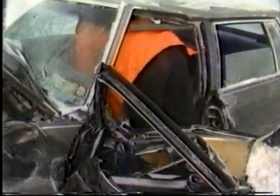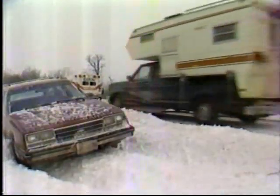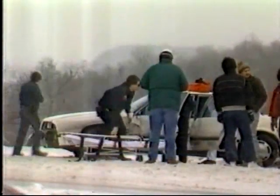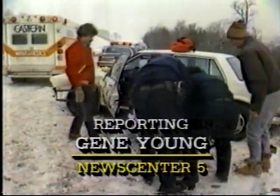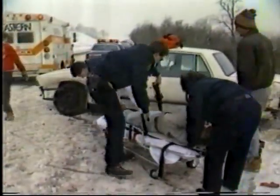This serious mishap had plenty of company in other parts of central New York. Well, there's a lot of activity this afternoon. There are accidents all over. And of course, with the weather conditions, the high wind and the blinding snow, visibility is almost zero in certain areas. Like on Route 481, another mishap here caused still more injuries to the drivers of the vehicles. These accidents mark just 2 incidents. Police reported dozens of other accidents. The best advice they offer for tonight, simply stay off the roads and at home. Gene Young, News Center 5.